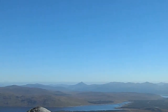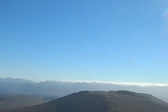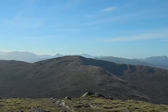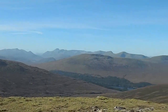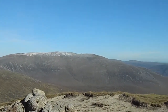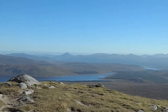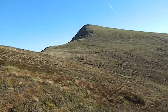And here's the panoramic view from the top of Sgor Gaibhre. Schiehallion, pointed top clearly visible. There's Carn Dearg and the ridge that I've just walked. Down there, Loch Ossian, which I'll be making for. And there's Ben Alder again. Looking back to Sgor Gaibhre, which by the way is 3,132 feet high.